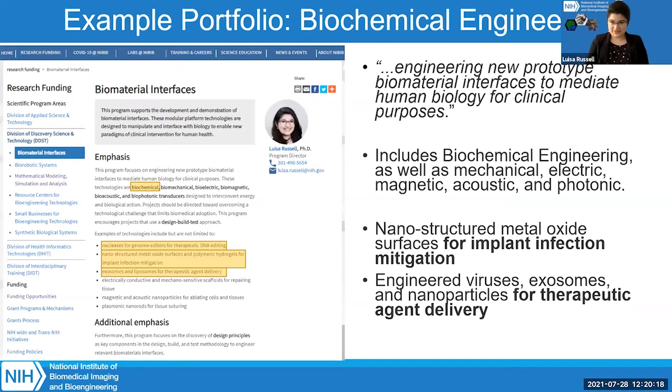Okay, so specifically within the biomaterial interfaces umbrella are a couple of different portfolios that people may be used to seeing. We actually recently did this kind of reorganization. And so because of that, we still wanted to make sure to call out a specific portfolio within this, as opposed to just talking about the entire biomaterial interfaces portfolio as a whole, but I'll still go over that to some extent. So the biochemical engineering portfolio is one of the bigger portfolios that's under this umbrella.